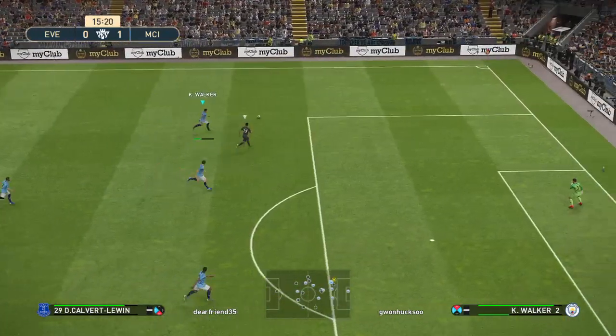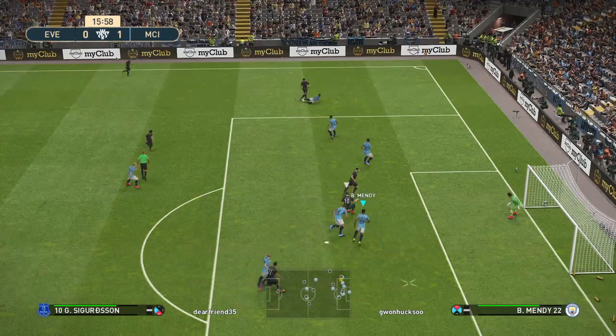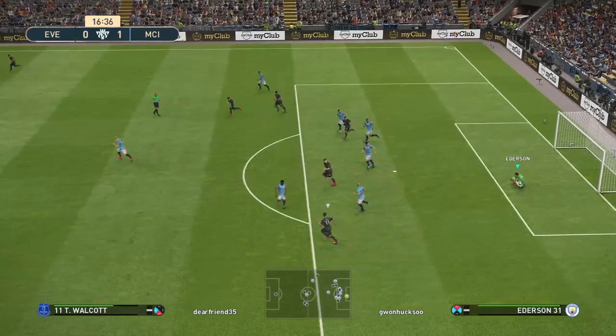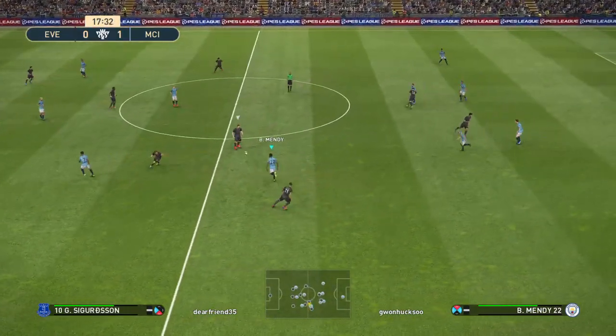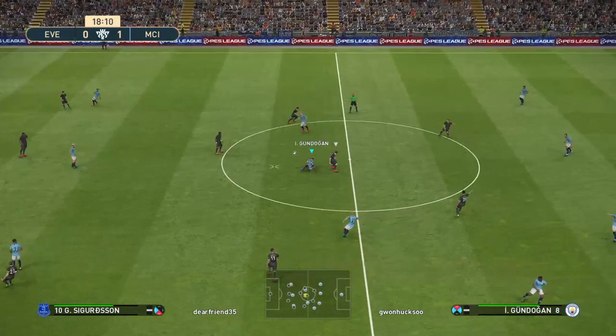Baines tries to get it forward quickly. And he's onside. Great leap! He's done well to get his head on that, but couldn't score. I have to commend the wing play, but I have to condemn the defending. They've got to stop the cross. Gundogan battles to win it back.